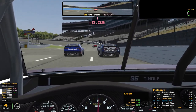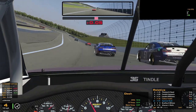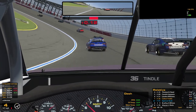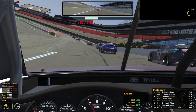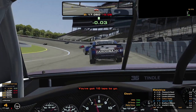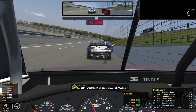That is 11 to go. Slowing it down a whole lot in 1 and 2 now. I might have to go try up another lane, move up a lane again in 1 and 2, because it's starting to feel like it's losing grip down low. Alright. 51 had a tough corner, it looked like. Hey, Bradley, go low. I'll let you go. Got 10 laps to go. One up a lane here. Come on, stick. It's not sticking.